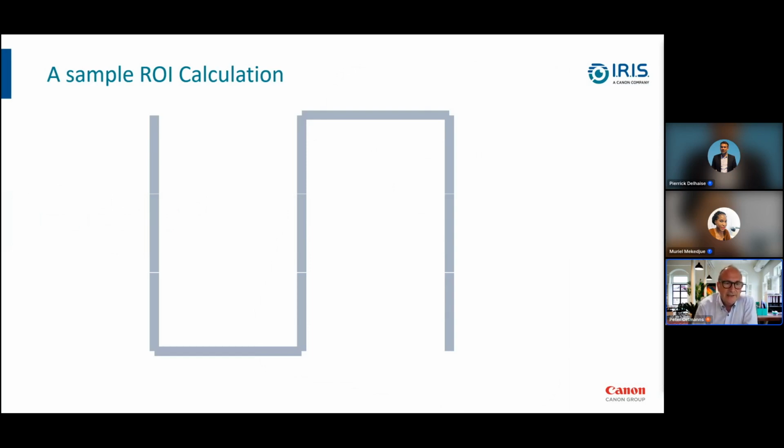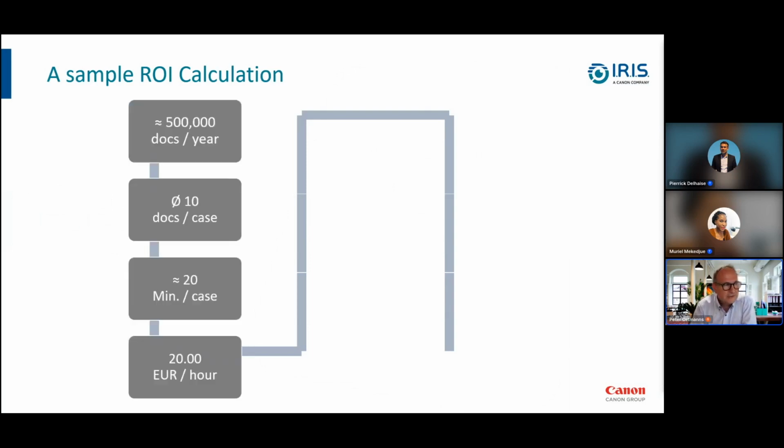The first things are just basic information that you can see here. We speak about around 500,000 documents per year, with an average of 10 documents per case, and an average of 20 minutes operating time on these documents in one case. But also we speak about 20 euros per hour, what it costs to do that manually.